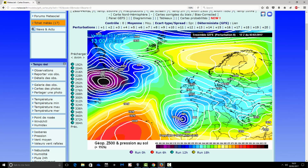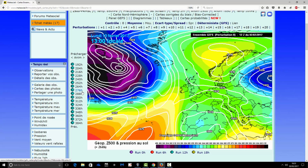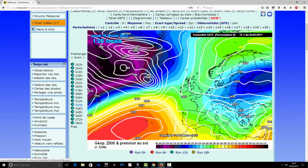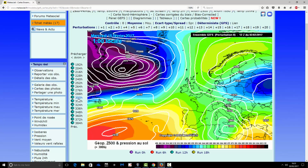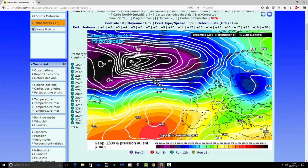Ensemble member number 8 looks bitterly cold on the 10th of February with winds in from the east and the southeast, probably producing snow showers. It stays cold up to and beyond Valentine's Day, winds remaining generally from the east up to the 16th of February. And then it turns milder in the second half of the month. We begin to break that ridge down and return winds to the west.